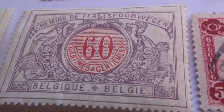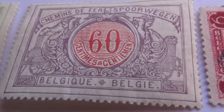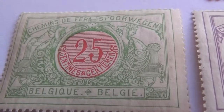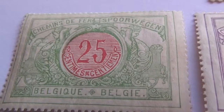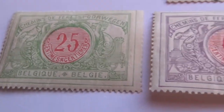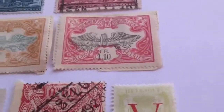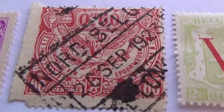Very pretty. Of course, had to be printed twice so that you can have the red in the center. Very nice. And then this one, the same thing. Only this one's a 25. Had the green printing, and then it had to be reprinted to get the 25 in the center, and to have it perfect like that. Look at that. Isn't that beautiful? A couple of nice stamps right there. Okay, so maybe those two are very pretty, but this one here might be your most interesting stamp out of them all.